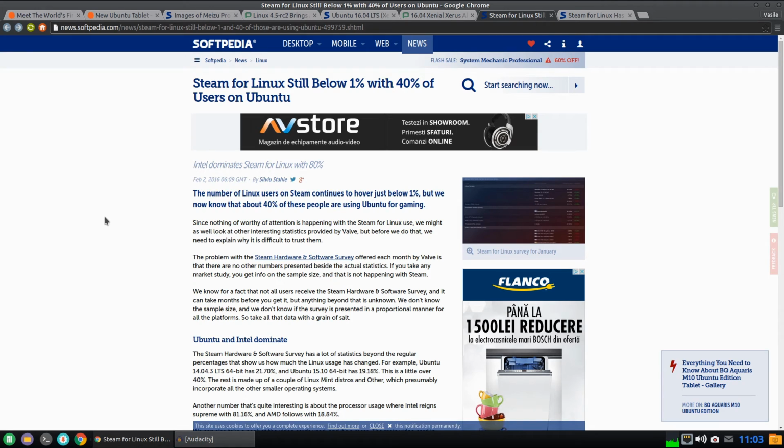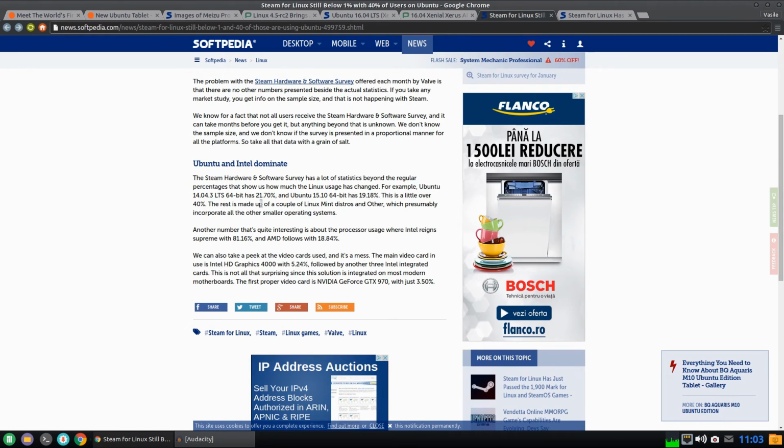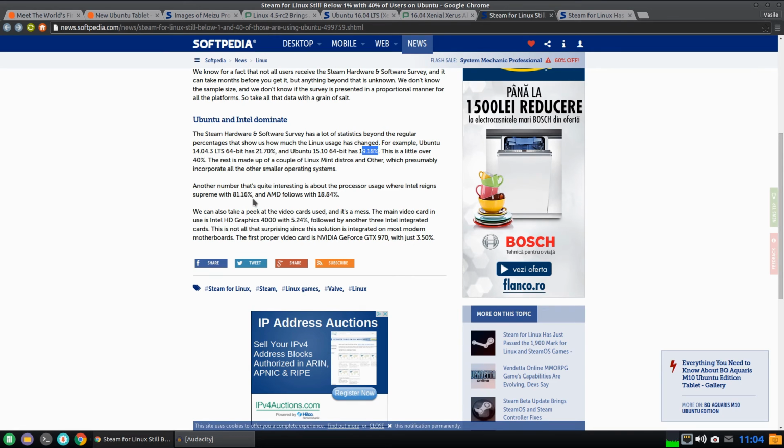Steam for Linux is still below 1% of the total users, with 40% of users on Ubuntu. To be more specific, 21.7% run Ubuntu 14.04.3 LTS 64-bit, and 19.18% are on Ubuntu 15.10 64-bit. On the processor side, Intel runs 81.16% of devices and AMD 18.84%. On the graphics side, the most used are the Nvidia ones.